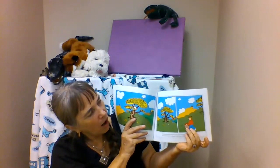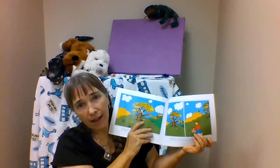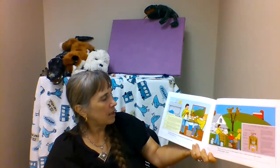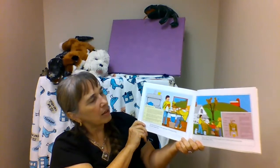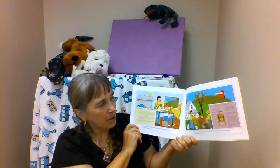Look at all those beautiful apples that Arnold harvested. He wouldn't have any of those apples without the help of our bee buddies. Thank you, bees. Arnold and his family make apple pies with apples from Arnold's apple tree. So many tasty treats we can make out of our apples.